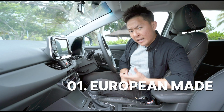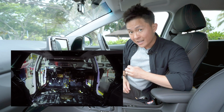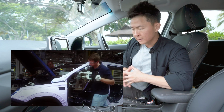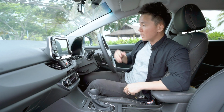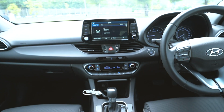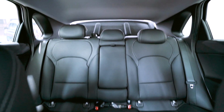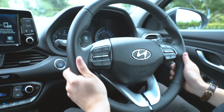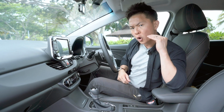Well, it isn't every day that you hear a Hyundai model being made in Europe, but that's exactly where the i30 was created. Now, while that may not mean much to anyone, it does show in terms of its quality in the i30's cabin. In here, apart from the high-quality leather used for the seats as well as the steering wheel, fit and finish is on par with cars that are a notch above its segment.